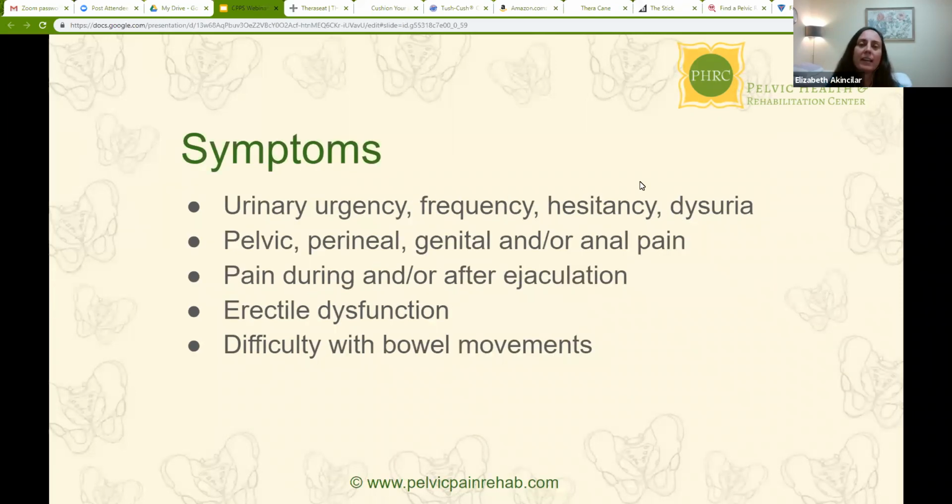The symptoms really vary. The symptoms can be some of what I'm going to talk about, or all of them. It really depends on the person. Urinary symptoms are typically part of this, and that could be urinary urgency, which is when you get a strong urge to urinate. Urinary frequency, which is when you urinate more frequently. Normal frequency is approximately every 3 to 4 hours. Urinary hesitancy is when you have a delayed start to your urine stream, that you want to urinate, but there is a delay. And then dysuria means pain with urination.